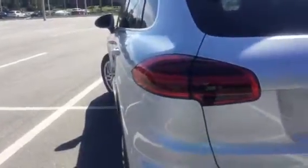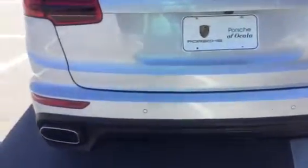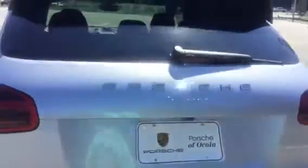Cayenne does have 4-point LED brake lights in the rear. Your tail lights are entirely LED as well. This car is equipped with the reversing camera as well as the sensors in the rear and front of the vehicle. As a standard, you do have the power tailgate.